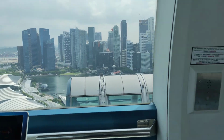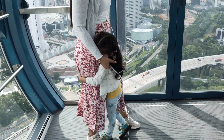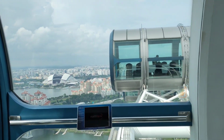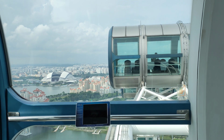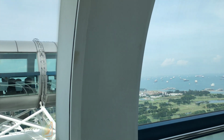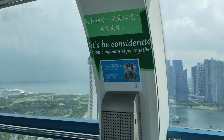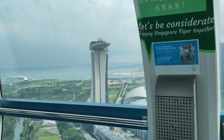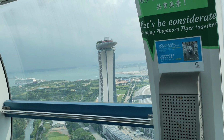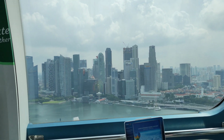Now we are directly on the top, and we have some scary people here, scared people. Hello. And now we are slowly going down. The top one is now that cubicle, that capsule. And that's how Singapore looks from this height. This is still lower than this hotel, you see. This is still not as high as the Marina Bay and some other buildings over there.